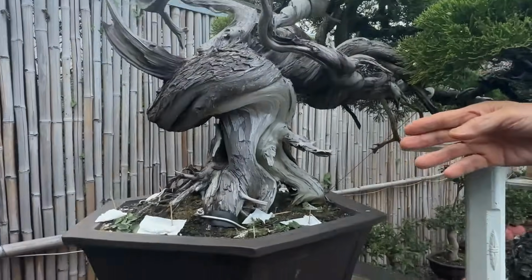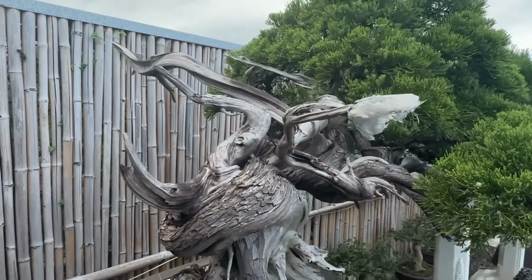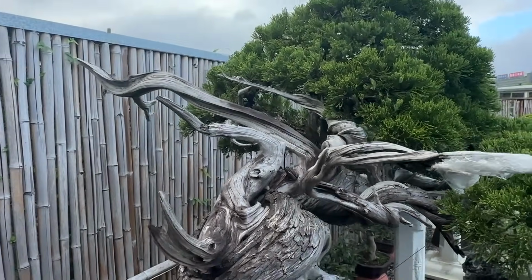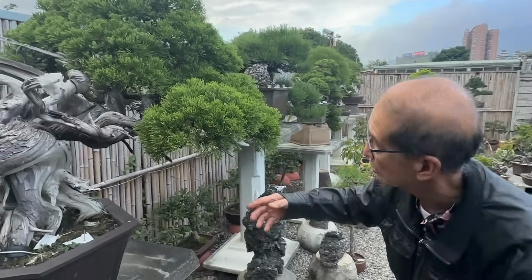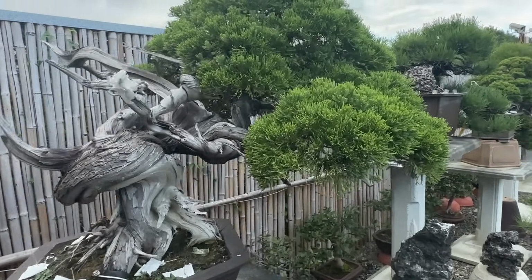But look at the trunk. This is cultivated, is it? Yeah, from young. It is not wild. This is made from young. So how old would a tree like this be? 70? Maybe 40. 40 years old. Oh, incredible.